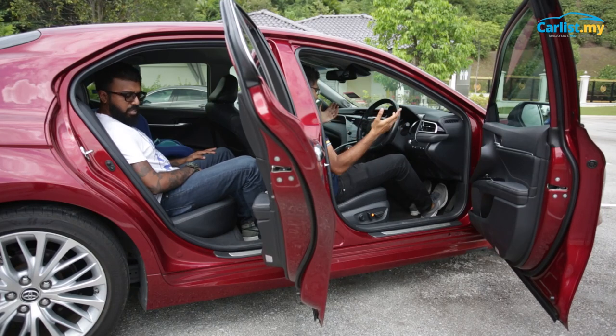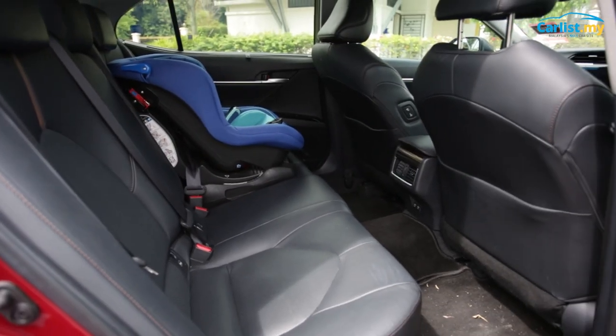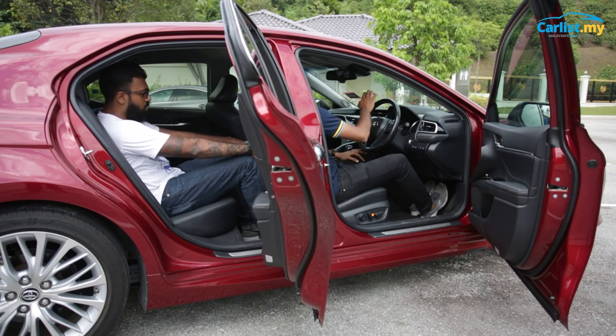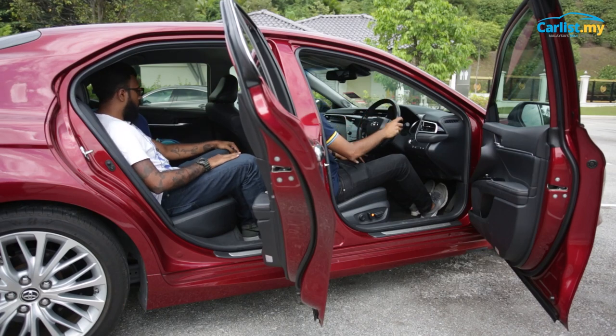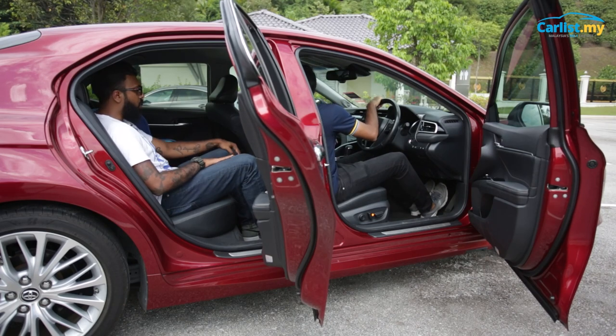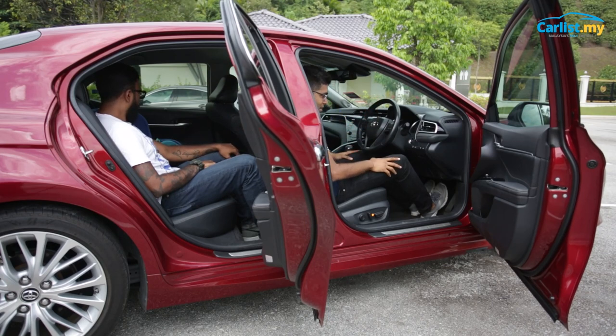So, Freddy, we are in the Toyota Camry now. Yeah, I'm sitting in the back seat. I'm in my default position, comfortable. There is a lot of leg space here, definitely. I mean, there's no complaints that I can make. I've got easily a hand's reach of leg space between my knee and the back of your seat. I think it's a bit more spacious than the Mazda 6 actually. Yeah, a little bit. And like your car, we've got a baby seat. Yeah, exactly. So it's definitely comfortable. It'll be comfortable enough for a long road trip, even if you're going up to Penang up north, no complaints.